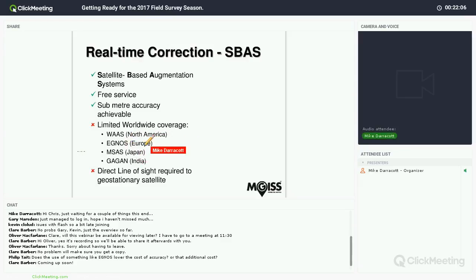Now, one of the limitations of SBAS, even though it's free, is that you do need a direct line of sight to the satellite itself in orbit in order to receive a correction service. But this very often just means that you are rotating or orientating yourself to the direction of line of sight of the satellite itself.